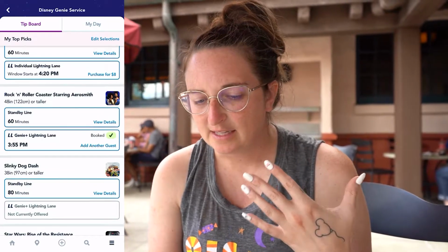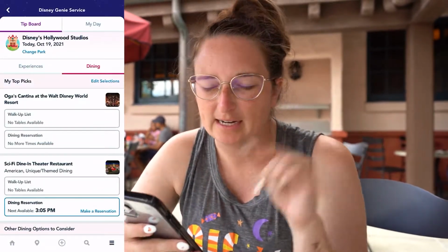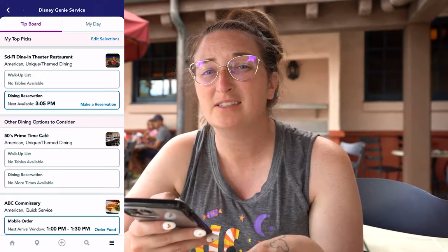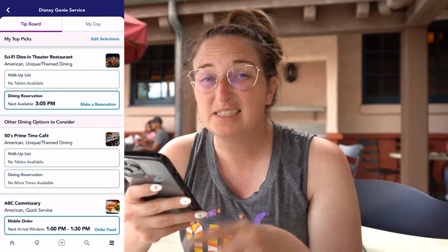And then the next one that they're going to have to work on is the dining, which I'm clicking on right now, so this will be up on the screen for you guys. It's very misleading because it shows the table service restaurants as having availability, but do not forget, your dining reservations for table reservations have to be made 60 days before you come.